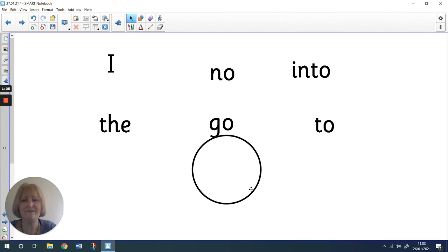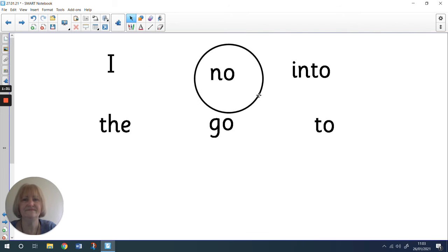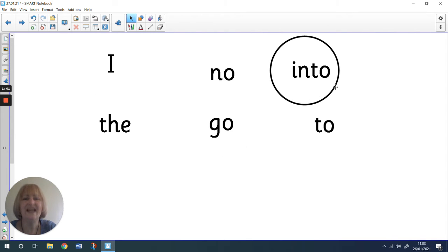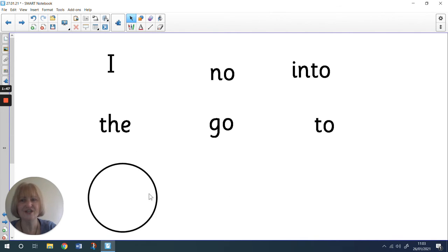Let's try it again. The. No. I. Go. Into. To. Brilliant. Do you know what? I've just thought I can nearly make a little sentence with some of these words.